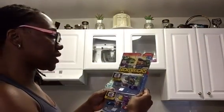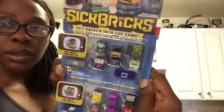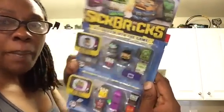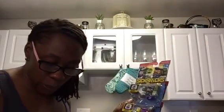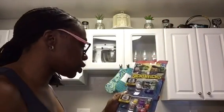So, now I found these sick bricks. It says get sucked into the game. And I've never seen these before. They kind of look like they got like a Lego top. So my kids are going to love these because, and I'm saving all of this stuff. I'm so glad they weren't with me at the Dollar Tree this morning. They were in school because this is all getting put away for Christmas.